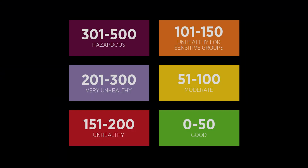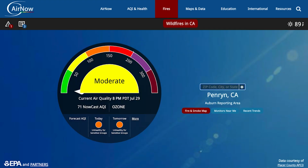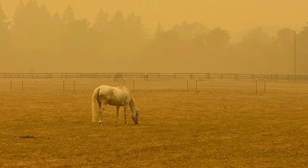The air quality index used for people is generally applicable to animal exercise as well. We recommend giving your horse ample time to recover once exposed to smoke, at least 2 weeks, but some horses may take up to 6 weeks to recover.